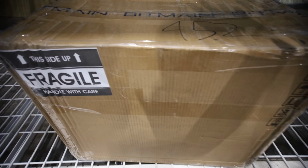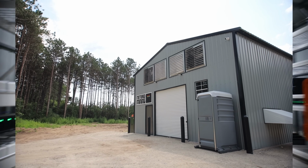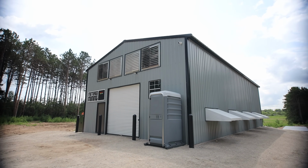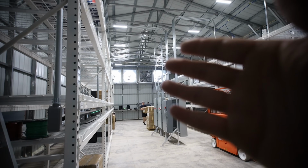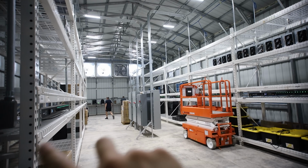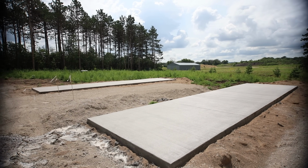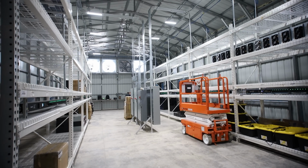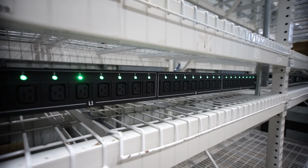All right, guys. So I shipped one of my ASICs here to meteredmining.io. This is a hosting facility. Initially, it was actually meant for GPUs. They do have ASICs here, but they are currently building out 2 Giga containers in the back. So those are going to be for ASICs, and then this facility here is going to be meant only for GPUs, okay? They have PDUs and such all set up here.